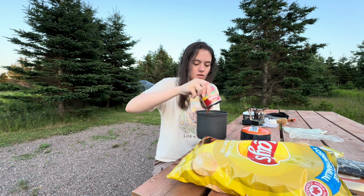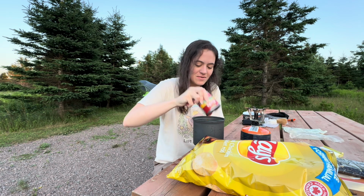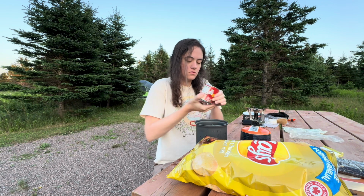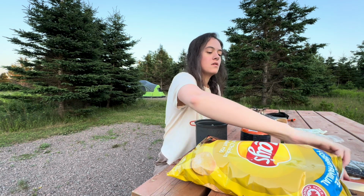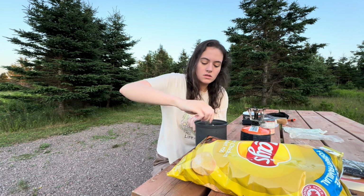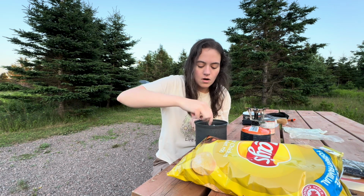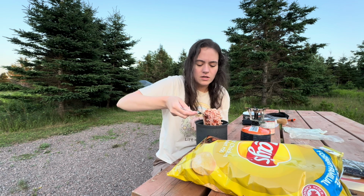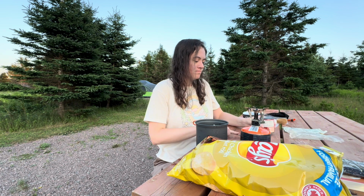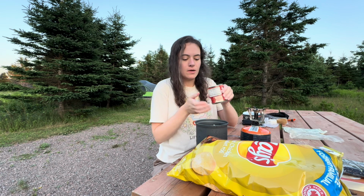Okay. I'm gonna dump this in. Let's see what that looks like. I have my little foldable fork. Mix that. Honestly, it kind of just looks like ramen, but lighter in color. I feel like I'm gonna want some Parmesan cheese. I don't have any.